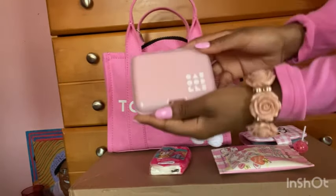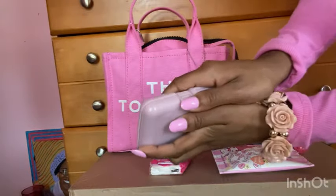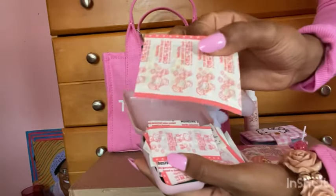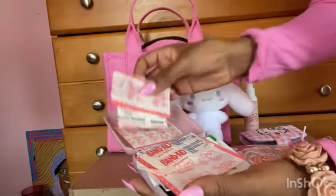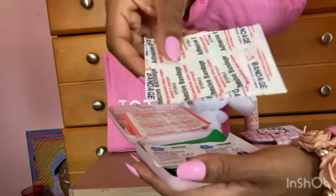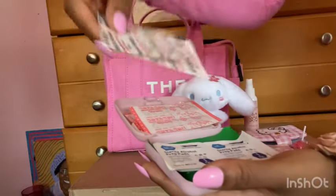The next item is this caboodle that I also got from Amazon. I got this because of Miss Toya. And in here, I'm going to use this as my little first aid kit. So inside, I got some Hello Kitty bandages. I got a whole bunch of bandages, different sizes and shapes. Regular Band-Aid. More Hello Kitty bandages. These I think I got from Timu. I think these are the waterproof ones.